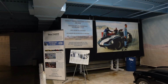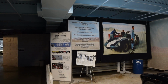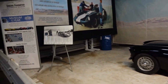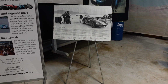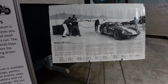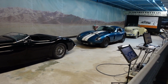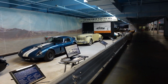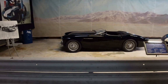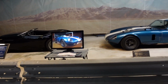And then we have the poster of the Daytona Coupe back when it was at the Bonneville Salt Flats setting speed records back in the 60s. Really cool vintage photography here. And right next to that, there is a plaque about the Simone Museum winning an award. I think it won the best automotive museum in the United States, or maybe in the world. And it's got to be up there. It's an amazing place. Got to visit this place.